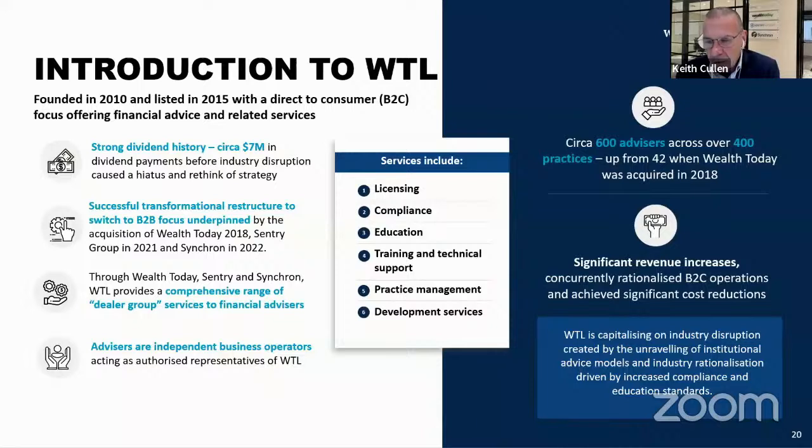licensing services or dealer group services for independent financial advisors, with the acquisition of a small dealer group known as Wealth Today in 2018. And we followed that up with the acquisition of Sentry Group in 2021, and more recently Synchron Group in March of this year. And so the business along the way changed its name from Spring Financial Group to WT Financial Group Limited. We changed our ticker from SFL to WTL. And here we sit today as one of the largest dealer groups in the country.